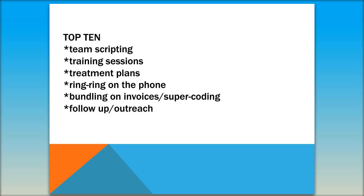In a number of the practices I've managed, I have this exercise called Ring Ring. That's where together we all pretend like we're sitting on the phone replying to a client or a shopper so that we can have that consistent messaging. You could consider bundling those top 10 services through their invoices and super coding so that there's consistency in the pricing. Creating any messaging around follow-up and outreach.